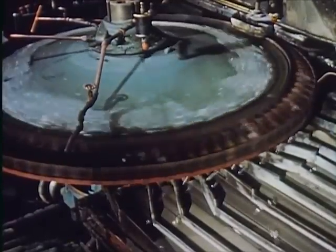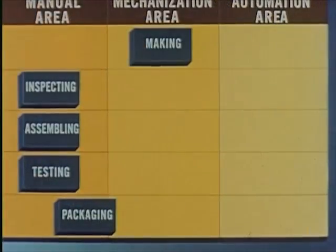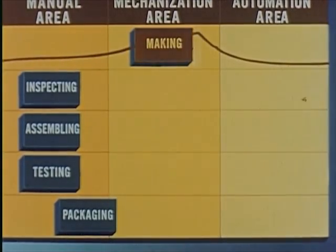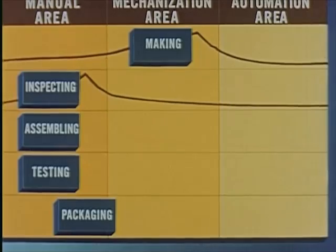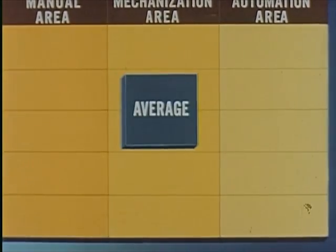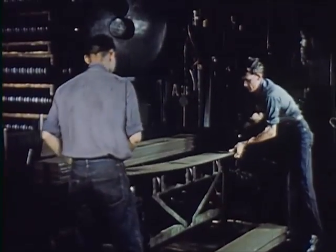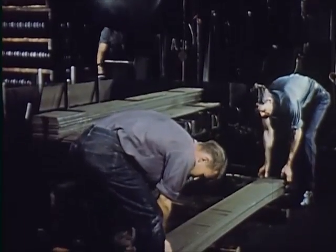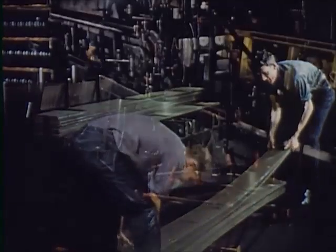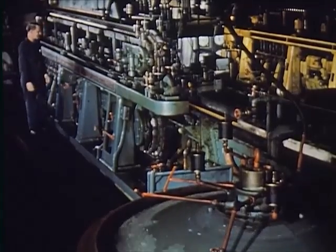Automation, continuous automatic production, is a program for today. For it is today that the average of all manufacturing operations, making, inspecting, assembling, testing, packaging, falls in the low mechanization area. And too often, grunt and sweat methods like this account for as much as 50% of production costs. In some cases, practically an entire production process may be automated.